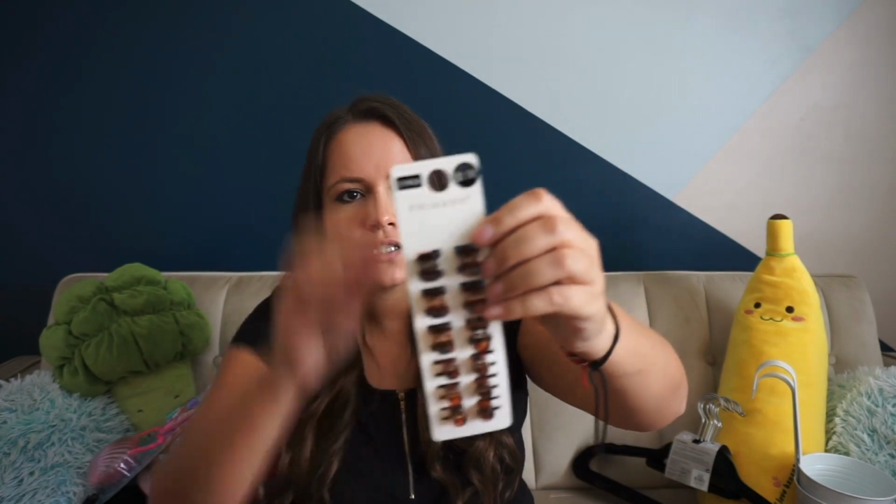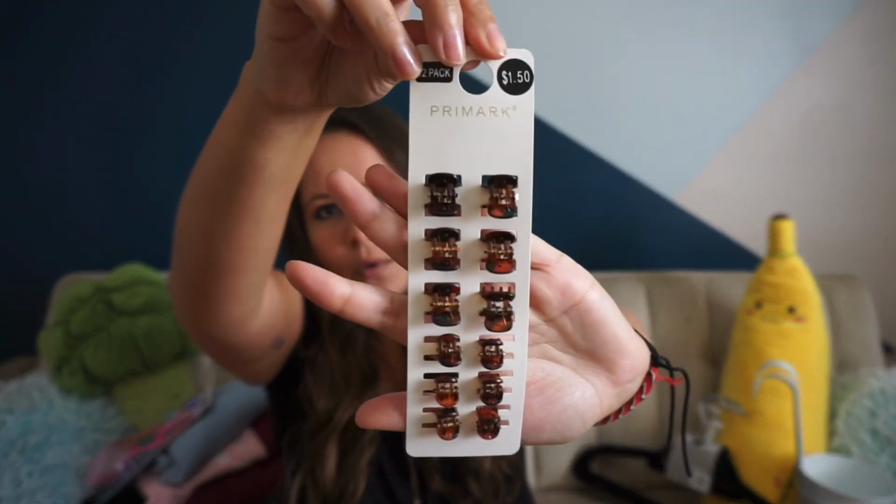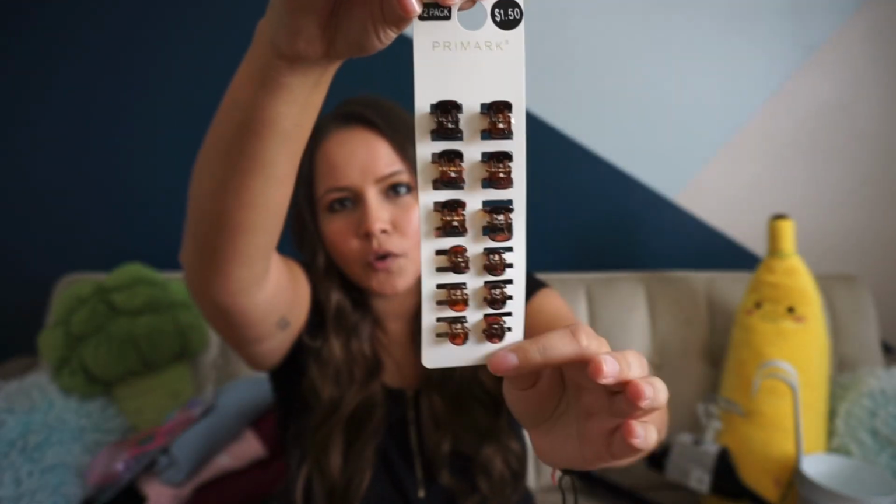Now the next thing I got that was in Primark, they had a huge beauty section. I'm talking makeup, face masks, hair clips. Like these, I always lose these around my house. I'm pretty sure I'm not the only one, but it was all of these just for $150.